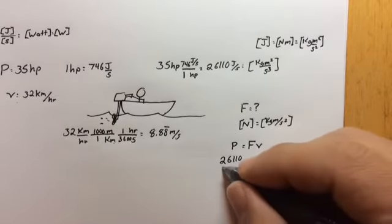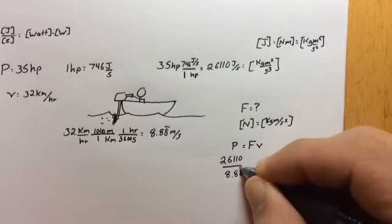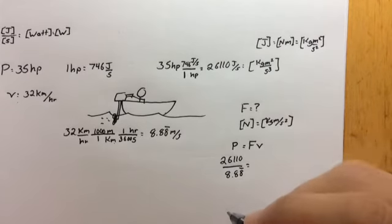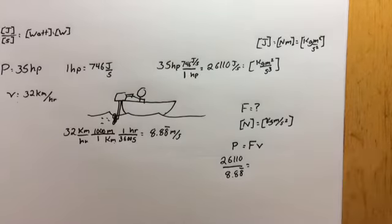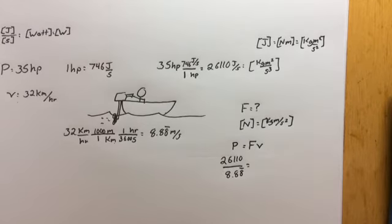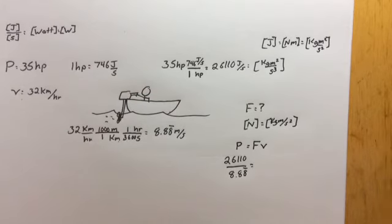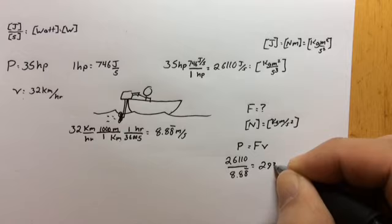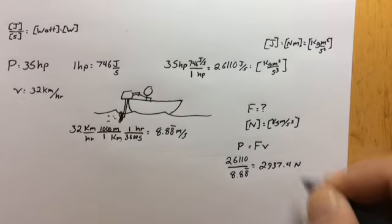26,110. We're going to divide that by our velocity, 8.88 forever, and that's going to give me the force that we're moving at. Sorry. 26,110 divided by 8.8 for as long as I can do it. And I get 2937. So 2937 point, let's say 4, and that's the newtons.